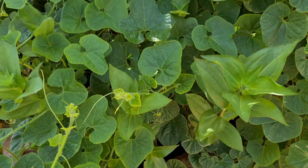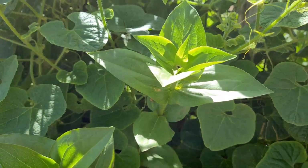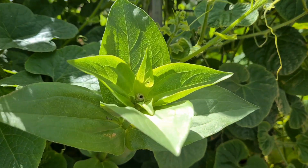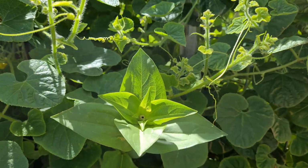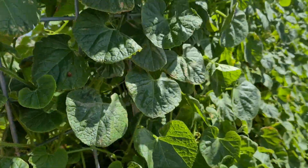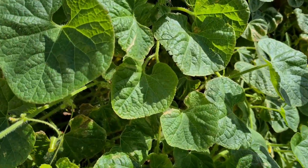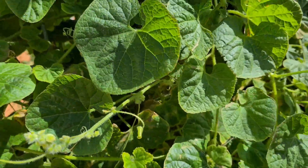Check out the great big green wall of African horned cucumber. If nothing else, it looks cool, doesn't it? I'll try and show you actually what they look like. Let's go and have a look and see if we can find some. That's actually another zinnia that's trying to grow out from the edge of that. Let's see, this is so prickly. Don't really want to go sticking my hands through.